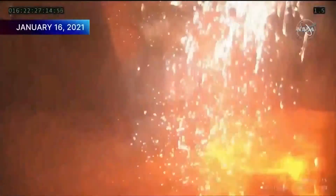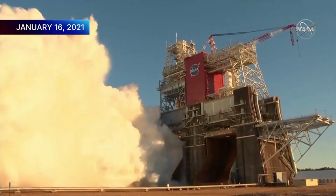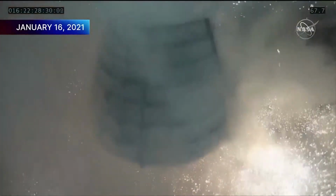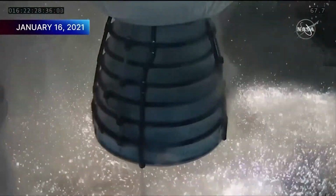Now, we first tested this core stage on January 16th. That marked a major milestone, firing all 4 RS-25 engines together for the first time for about a minute. However, it ended earlier than planned, so NASA and Boeing decided to do a second test.